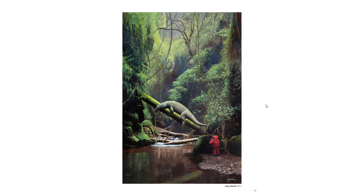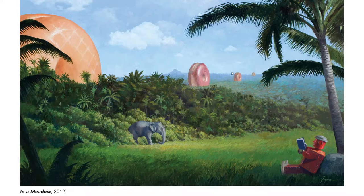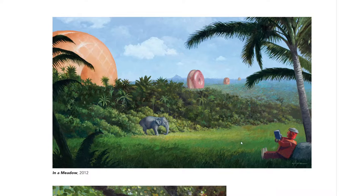Here we go. In the meadow. Ooh. I like that. I like the donut scaling right here. You got one here. And then you could just see how big these donuts actually are. You know what I mean? Right here, you got your little robot guy having a little read. We got some elephants coming out of the brush. That's a very nice sweeping shot right there.